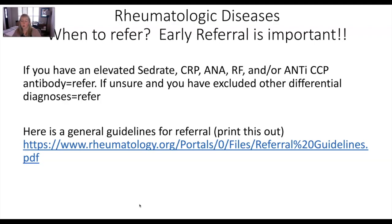This is just ending the whole slide series in general. Rheumatologic diseases, when do we refer? Early referral is really important. I put a general guideline here. It's quite lengthy, but it is the general updated guideline on when to refer. But number one, if you're not sure what's going on, refer. If you get basic labs and something's abnormal and you want to go further, either contact rheumatology and ask them what they want you to do, or refer.